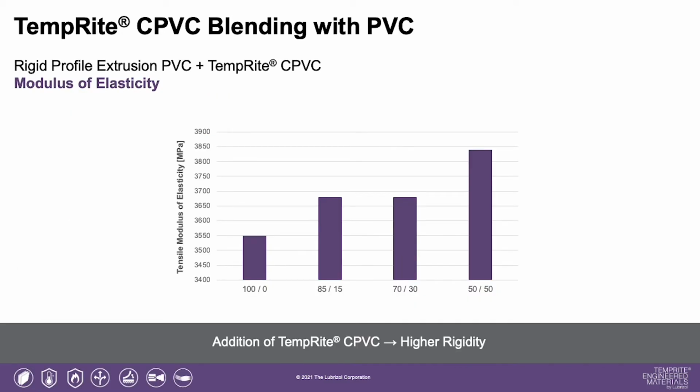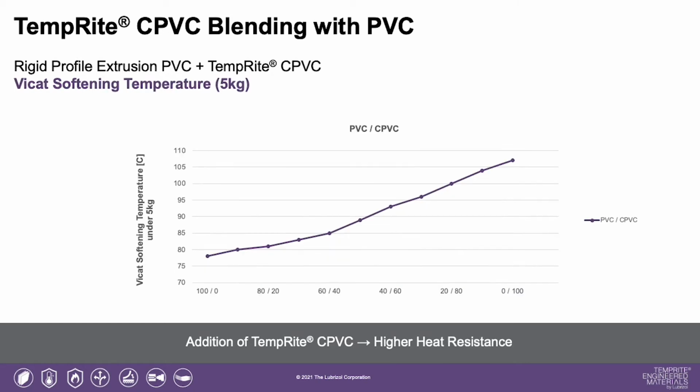When blending TempRite CPVC for rigid profiles, the CPVC impacts the modulus of elasticity. The more CPVC is added, the higher the rigidity of the final product will be. The addition of CPVC will increase the Vicat softening temperature. The higher the CPVC content of the blend, the higher the heat resistance.